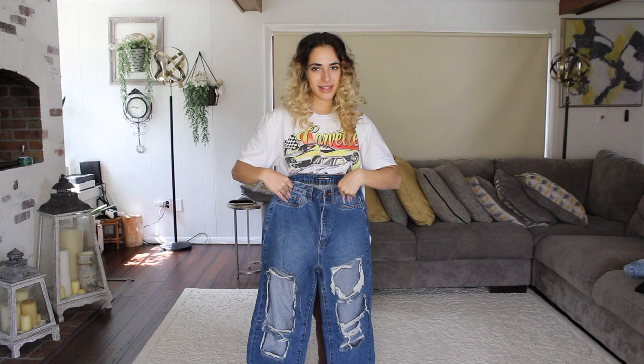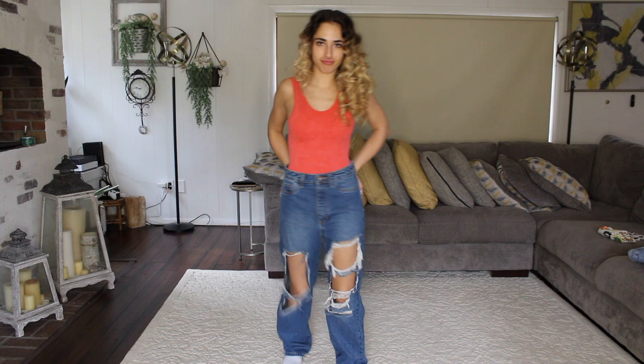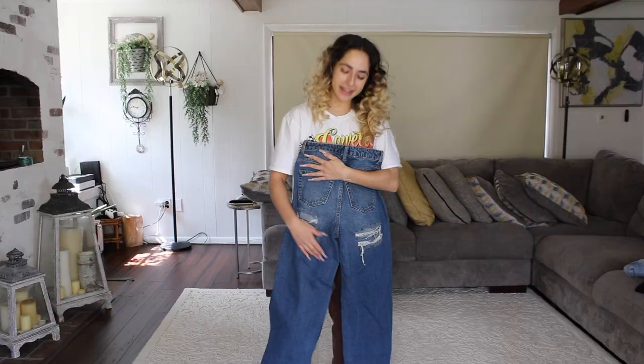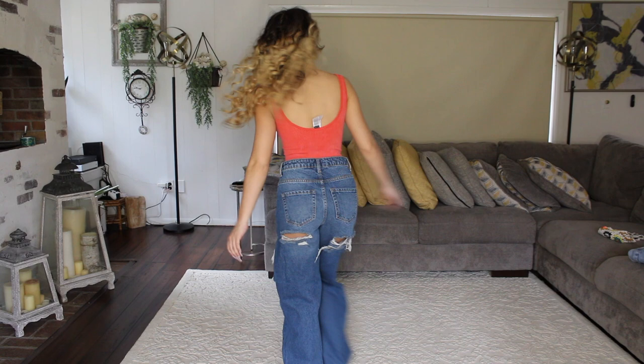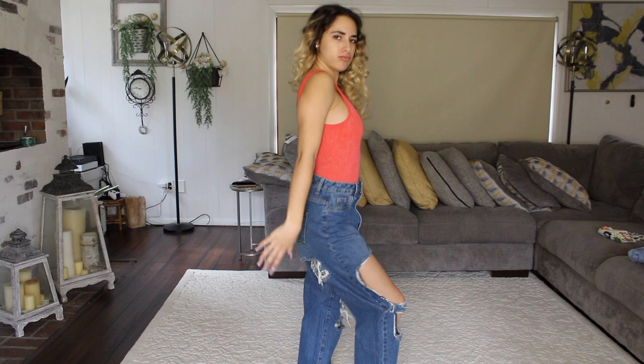I also got these again, really big and baggy. Size 1. They have the holes right underneath the cheeks. They don't fit my cheeks. They don't show my cheeks because I don't have any, so these are okay for me to wear. They do have fake pockets, so I don't get it. If you're gonna make real pockets on some jeans, why not the others? It's really confusing to me.